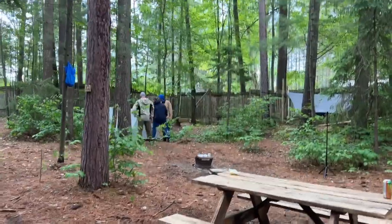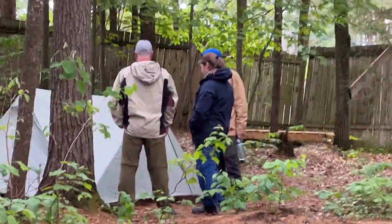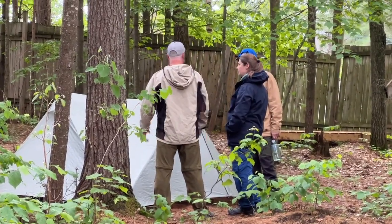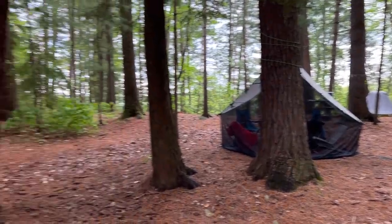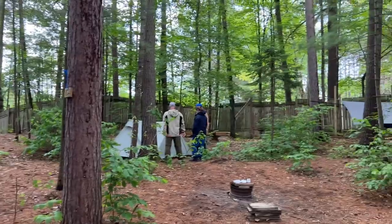Well, it's only 4:15 on Friday. The course hasn't even started yet, and it's just been a great experience so far. Everybody's talking to each other and checking out everybody else's tents and setups and helping each other get all their stuff together, and it's pretty cool. It's really nice to see.